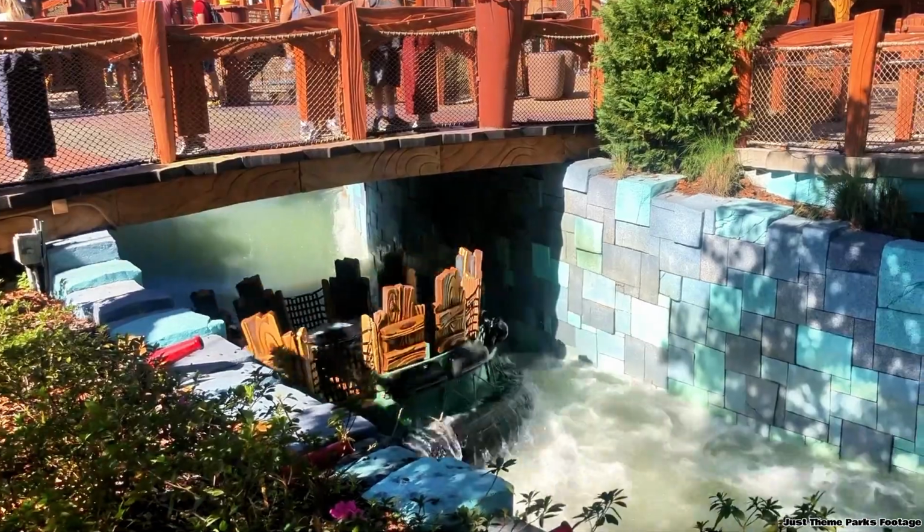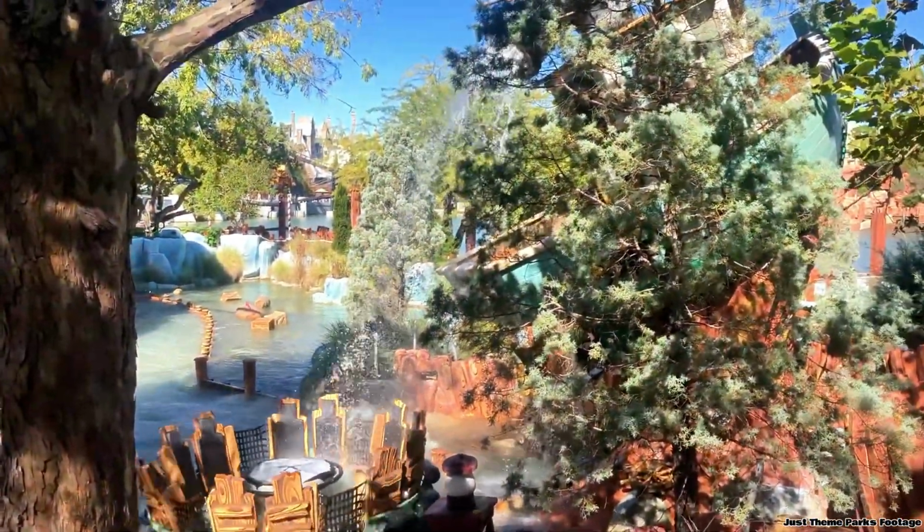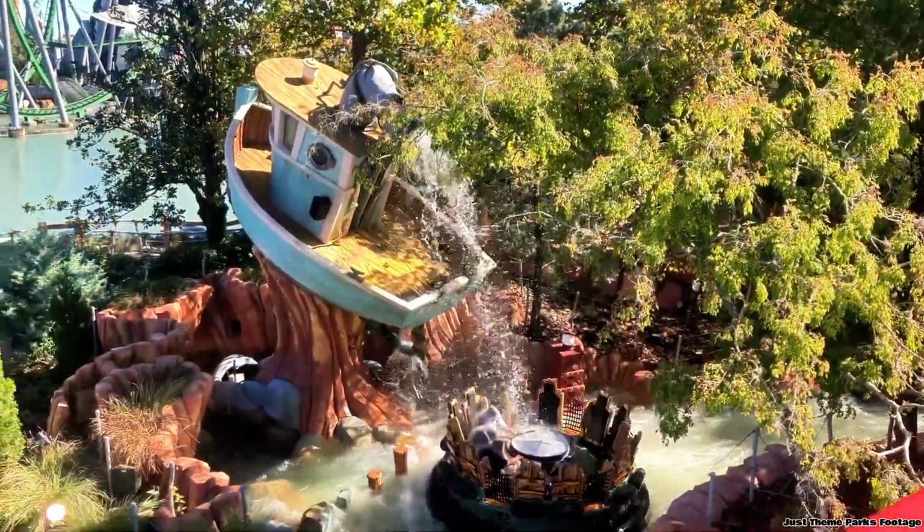One thing to note though, this ride will genuinely get you soaked, so be mindful of that if you don't want to get wet. It also does get extremely long lines in the heat, so I likewise wouldn't wait anything over probably 30 to 45 minutes for it if you can help it. But overall, it's a great little family attraction with awesome theming, so I'd recommend it if the line is reasonable.